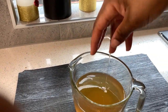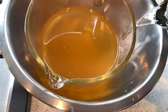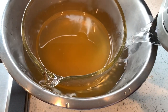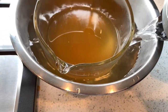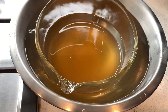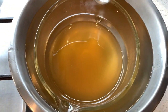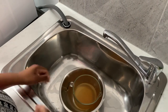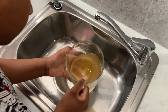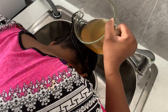Now the reason why I am putting hot water in that bowl is because I have low porosity hair, guys. Only something that is warm is going to open up my cuticles to allow whatever I put on my hair to penetrate inside my hair. So that's why I'm putting hot water, because I want the water to be warm enough for my cuticles to open up. Now I'm going to show you how I use this cactus water and fenugreek water to rinse my hair. As you can see, it's very gooey. Look at this, very, very gooey, guys.